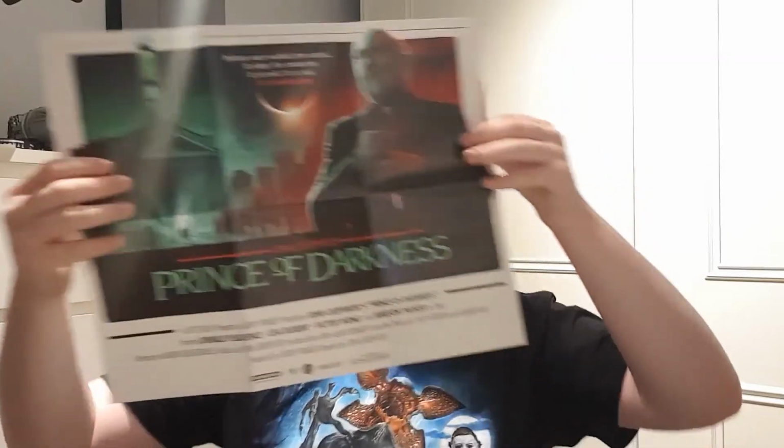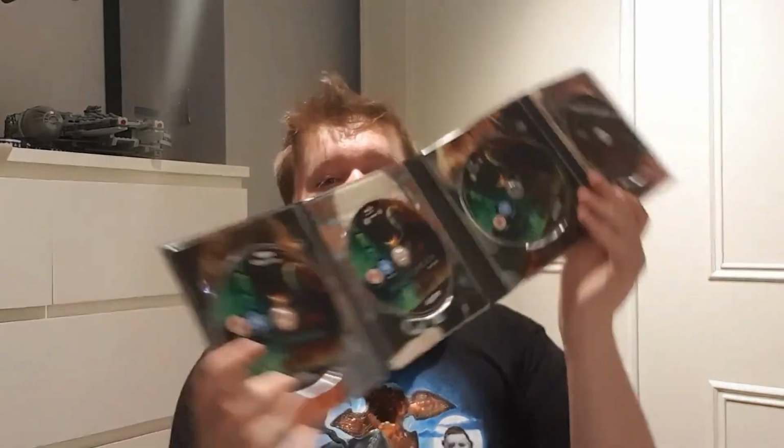Next is The Prince of Darkness. Classic horror film from John Carpenter. Very mixed reactions, but I love it. Got the booklet again. Same stuff as before, a couple of posters in the back. Then we've got art cards. And I'm not taking the art cards out because they're a clot to get back in. Prince of Darkness poster. And then a 4-disc set again.